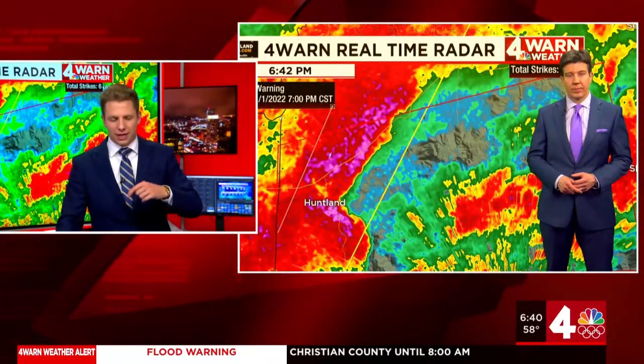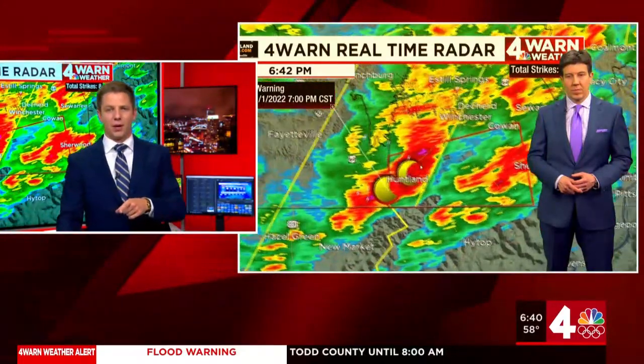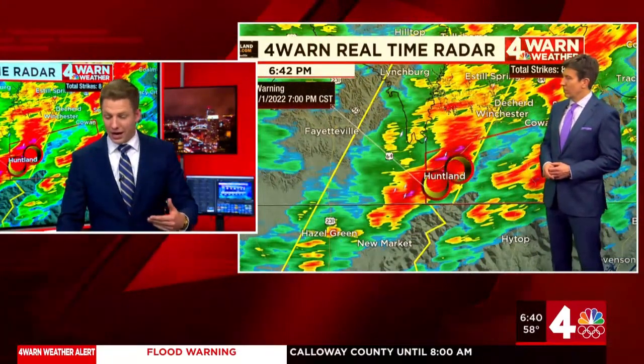I think, Dan, we should try a different radar site too, just to kind of see what it's doing, because this is actually picking up on a little bit more of that rotation from a distance, which, even though the radar site's farther away, I think we can still get a pretty good idea.